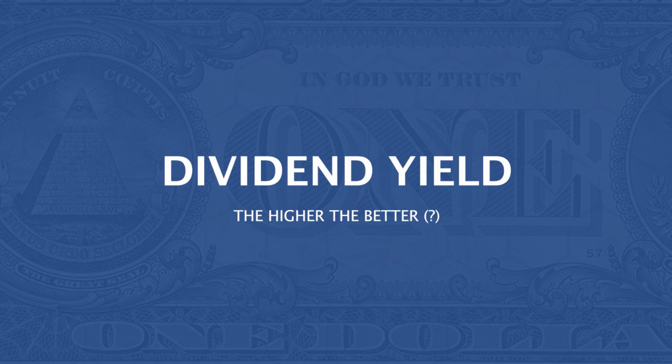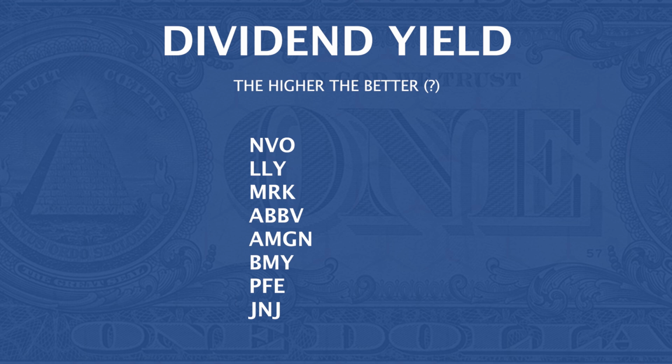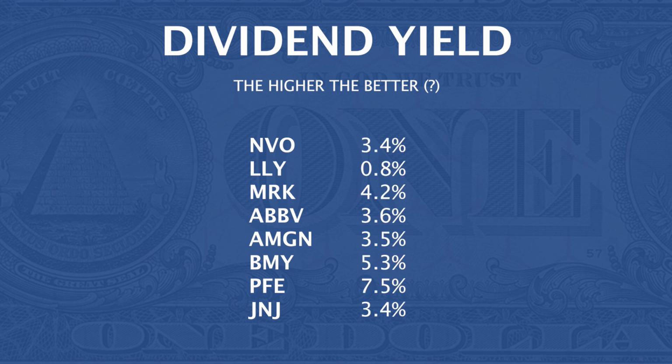And next up is the dividend yields, which for most people is the most exciting part of course. And it's an interesting one with these companies. Pfizer is coming in first with a whopping 7.5%. In second, it's BMI with 5.3%. And in third, it's Merck Co with 4.2%. Most other companies are hovering around the 3 to 3.5% dividend yields.